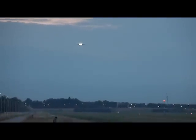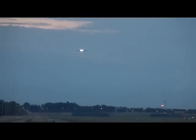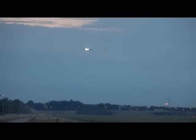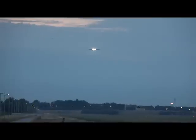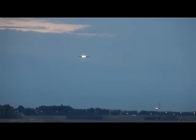Hey, look who's on the horizon. Delta 70 from ATL, the world's busiest airport, Hartsfield-Jackson Atlanta International Airport. That's a KLM from Minneapolis turning downwind back there as well. Seven hours, 53 minutes.